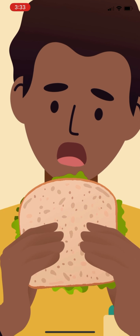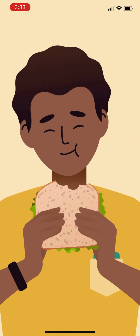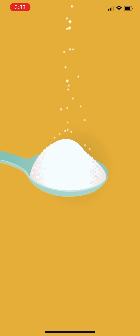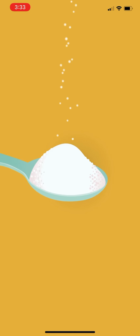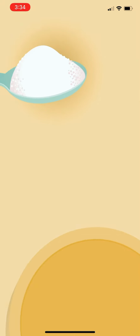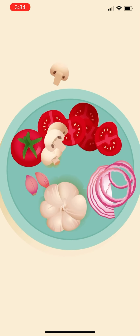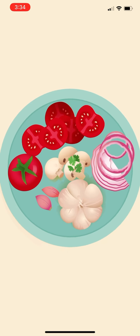And if you think that healthy foods taste bland, think again. You can reduce your daily sodium intake by swapping some of the salt, sauces, or seasoning for natural flavor-enhancing foods like tomatoes, garlic, onions, and mushrooms in your cooking for some umami.